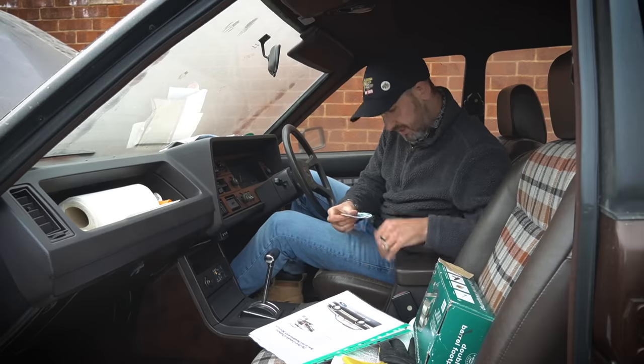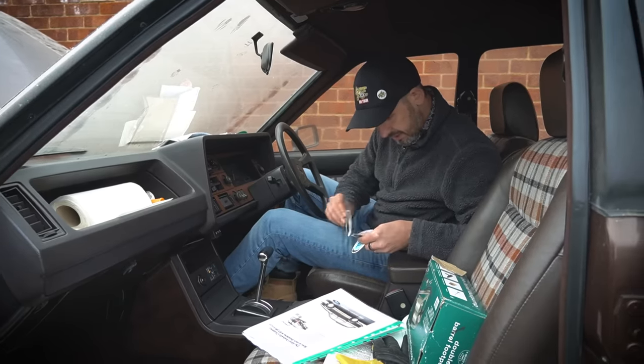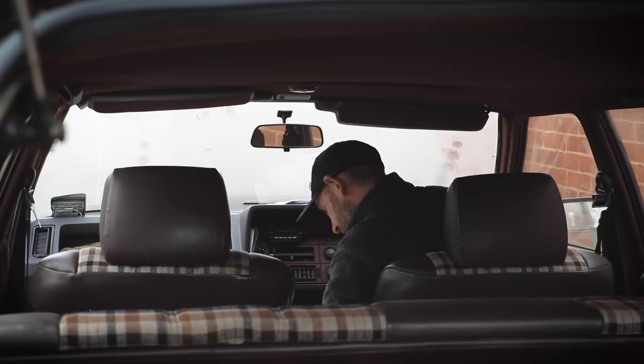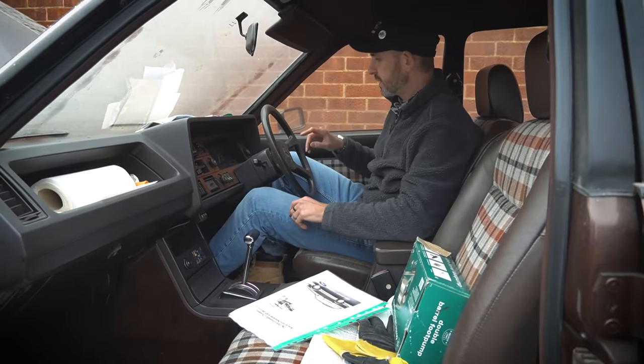Loads of tax discs. 1996, 98, 97, 99, 05. So I'll put those with the service history because there's service history.